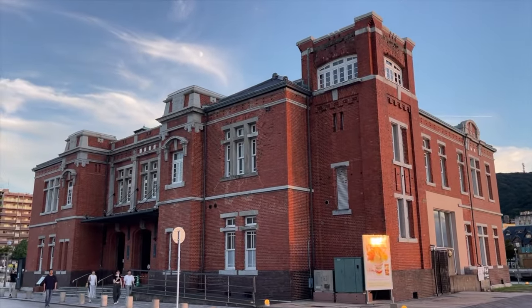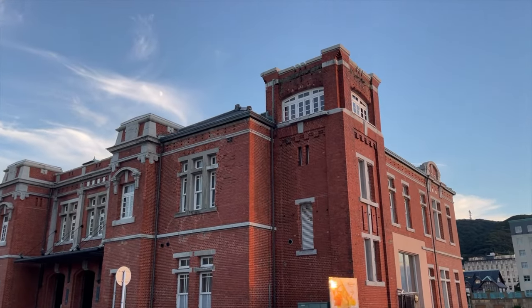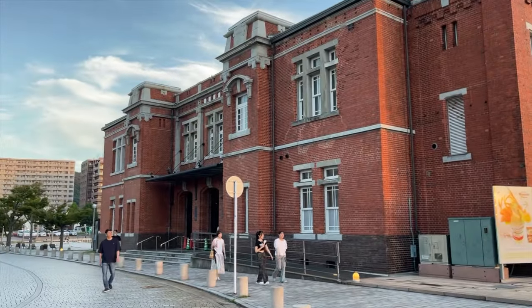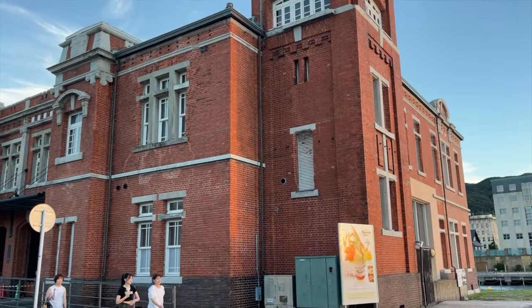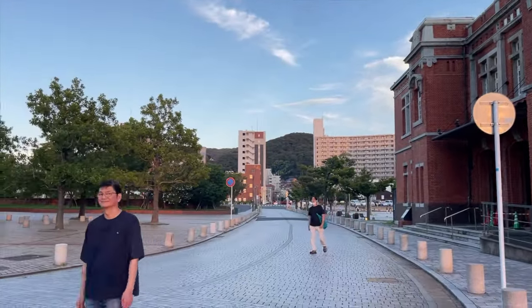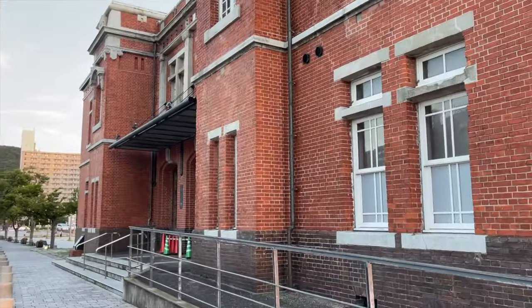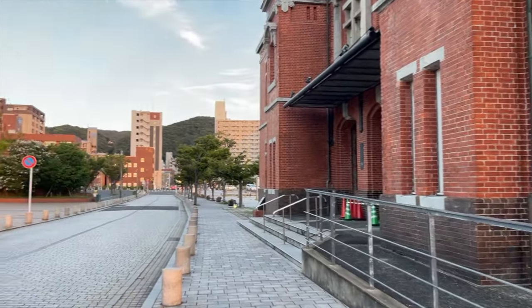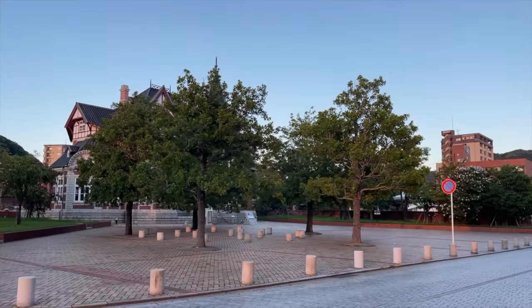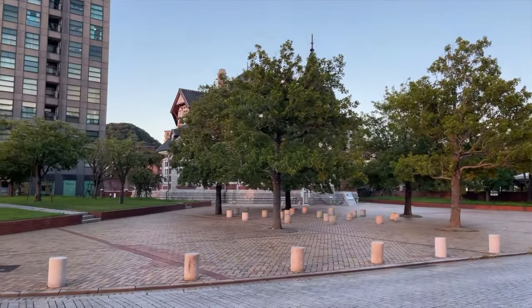Again, one of the things I like about this town is that it's very different from most of the other towns and cities in Japan. The first time I came here was about 4 years ago, and I really liked the architecture and the European influence. So if you're in Japan and you want to experience something different, definitely come on over to Mojiko.